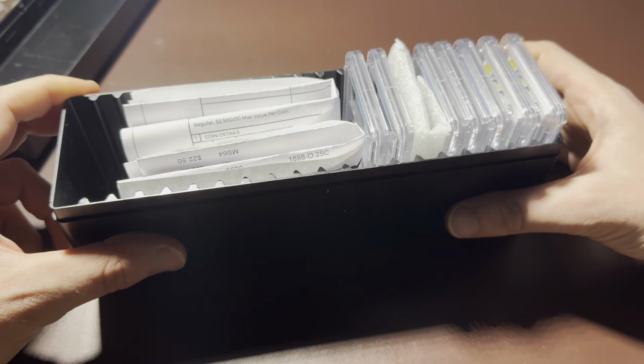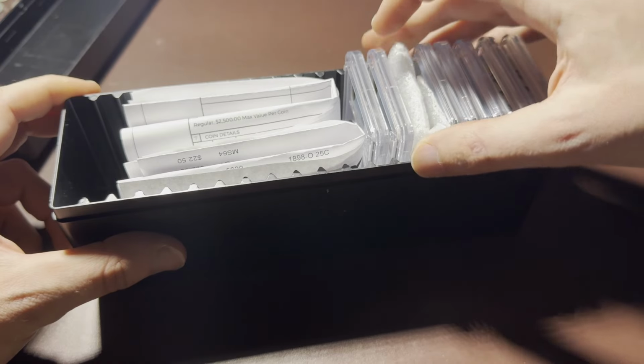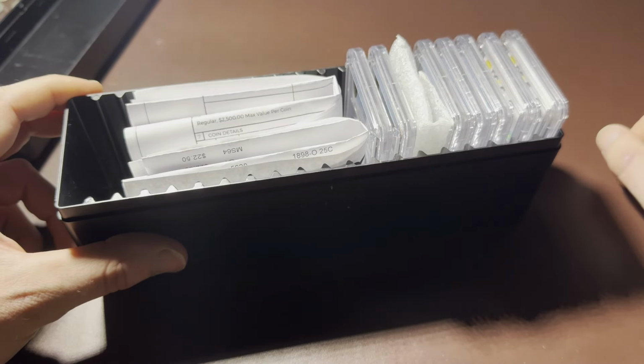So right off the bat, you can see that there's one coin right here that was not slabbed. And there's actually a very good reason for that, but we'll get to that one in a bit.